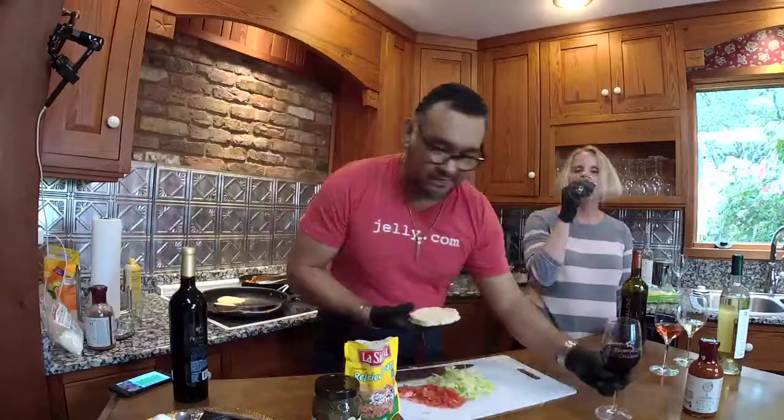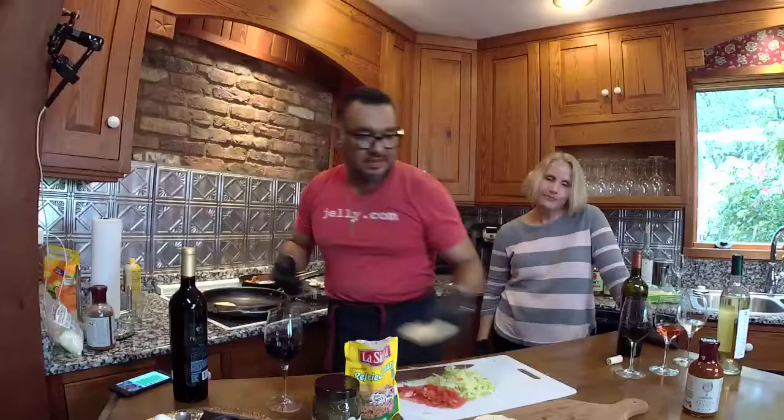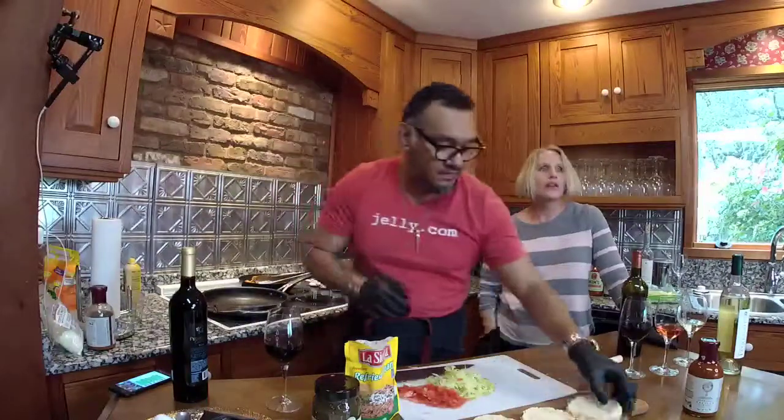We have our sopes ready. You got a little color on the edges, you see? It's enough.